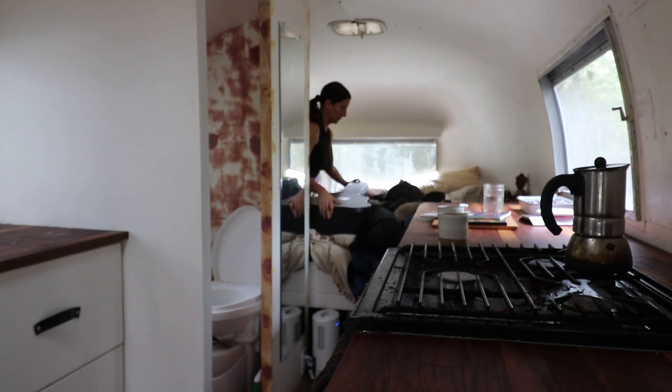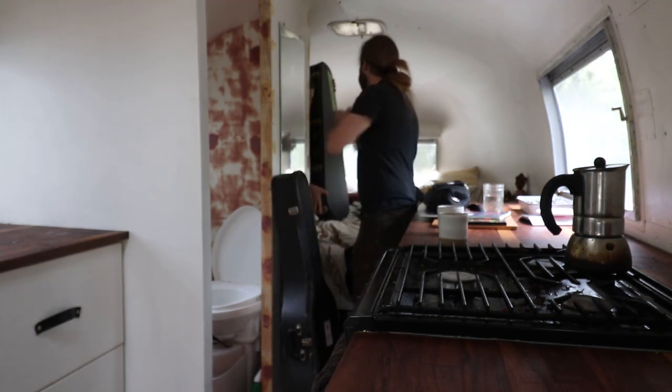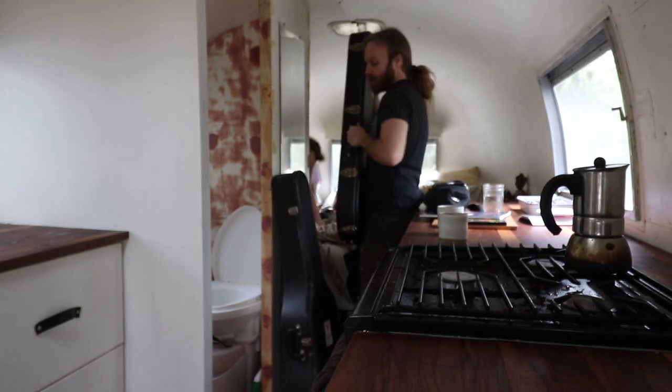Cram all the stuff into this tiny space. We sure do. Remember when we used to have like 5 guitars back here?